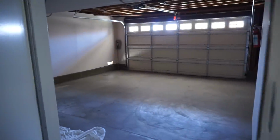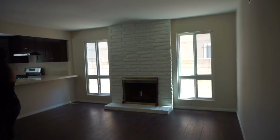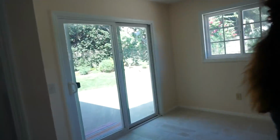Four. It's got a little closet here. Four and three. Oh, okay. The garage. The garage is nice and clean. Cute. Yeah. The kitchen's really nice. See how they flipped it with the kitchen. Yeah. I'll make it open.